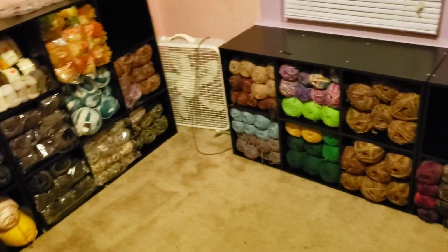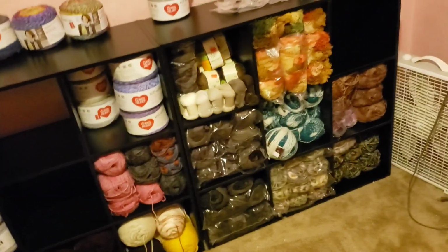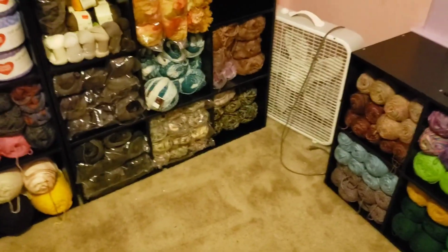There's going to be the wall that I'm not showing you. There's going to be shelving there. I have a couple surprises that when I show you the actual room, I think you'll at least get a kick out of.